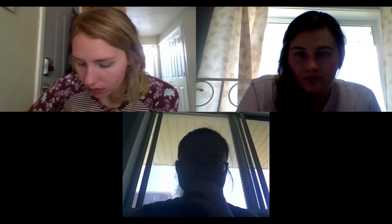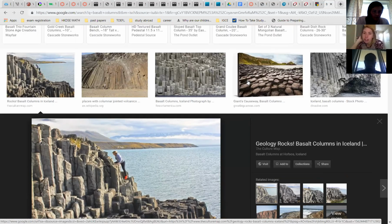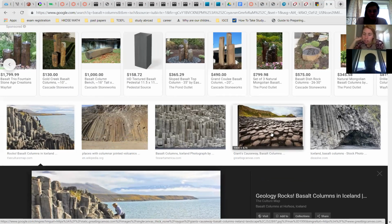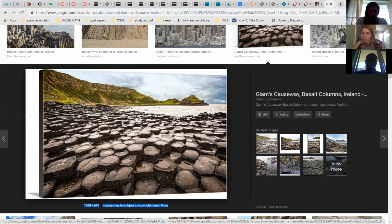Okay. Are you talking about this one? Yeah, they look like that, but it's not by the water. The one that we saw wasn't by the water, but those are it. Those are the basalt lava columns that I'm talking about. Right, because they actually have a lot of these out in the northern part of Europe and I think some areas in the UK as well. So these are very common.